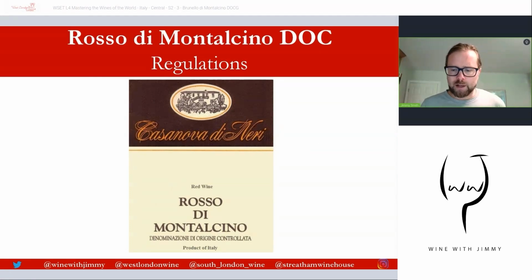Just to mention as well, the other appellation which is allowed here for red wines. This is called Rosso di Montalcino DOC. So this is not a DOCG, but a DOC. It requires the same law as Brunello di Montalcino in terms of the grape variety. It must be 100% Sangiovese and from the same delimited area as Brunello di Montalcino. But it's often made from younger vines and from less promising sites.